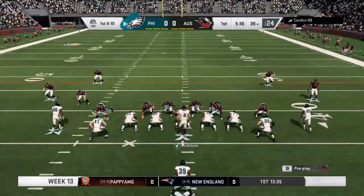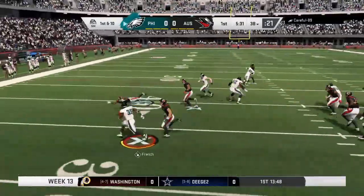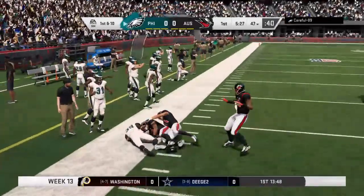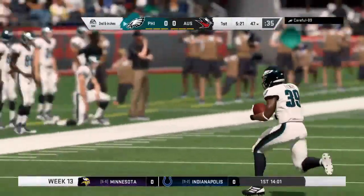So here's a 1st and 10 at the 38. They'll try the left side. French. 10 yards on the pickup there, and it'll be 2nd down. Well, no slow start here. A couple nice chunk plays back-to-back.